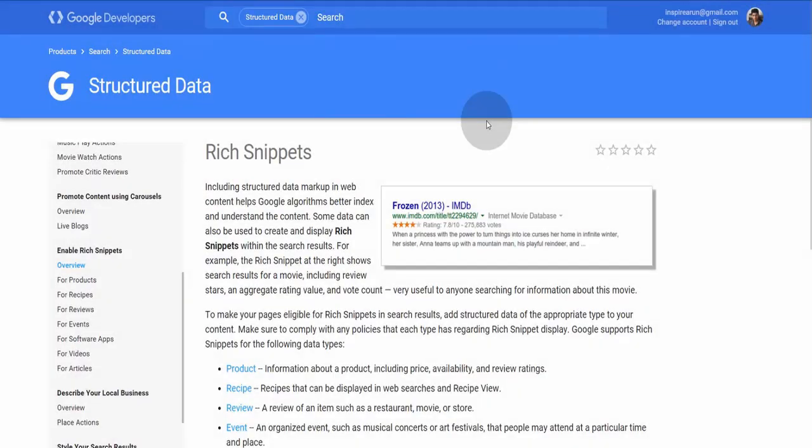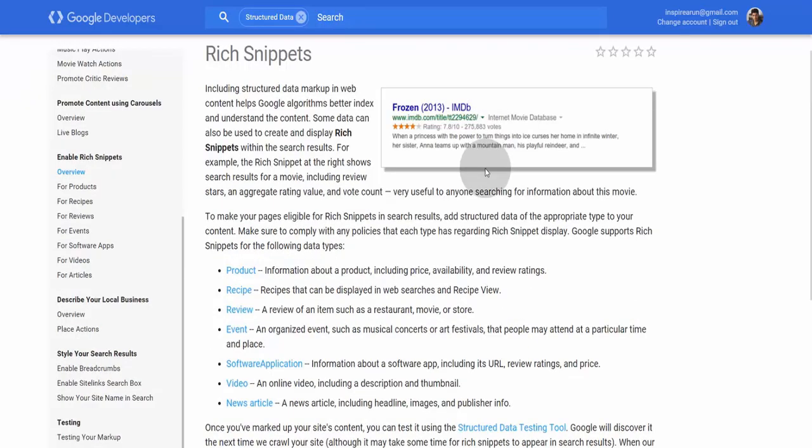There are 7 types of rich snippets that can be added to your website. The 7 rich snippets are product, recipe, review, event, software application, video, and then news article. The most common rich snippets that are used by websites are related to video, that is movies and TV series. You can see the famous IMDb website, which uses the movie rating as the rich snippet. The second most used rich snippet belongs to the product or online e-commerce sites.